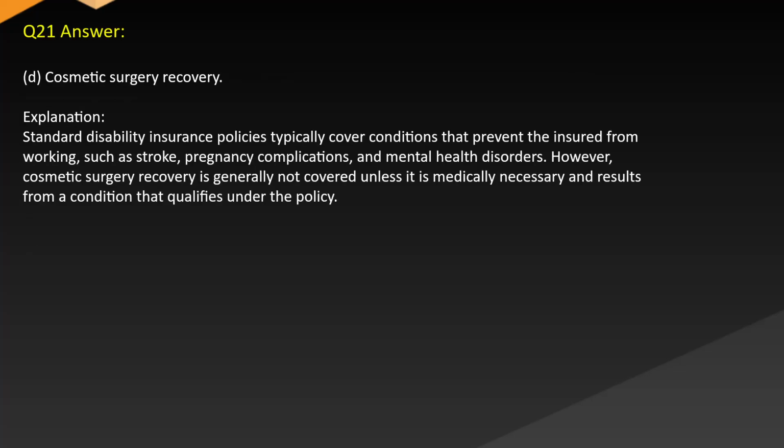Answer D. Cosmetic surgery recovery. Explanation. Standard disability insurance policies typically cover conditions that prevent the insured from working, such as stroke, pregnancy complications, and mental health disorders. However, cosmetic surgery recovery is generally not covered unless it is medically necessary and results from a condition that qualifies under the policy.